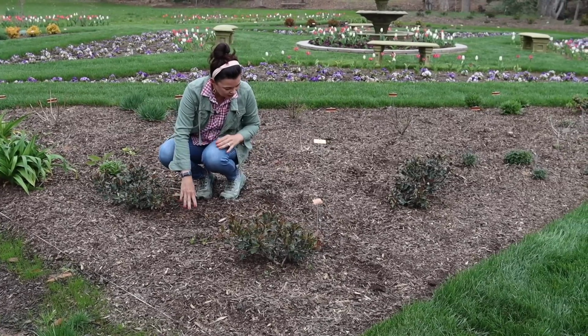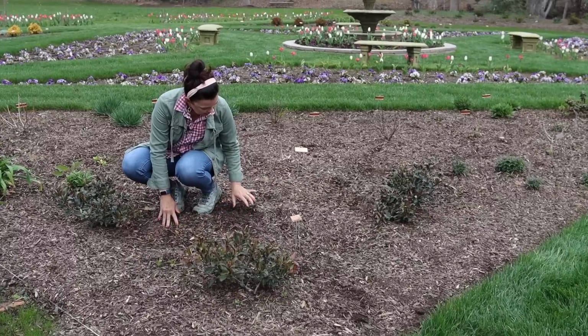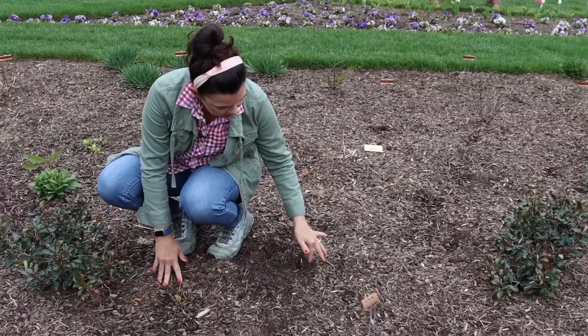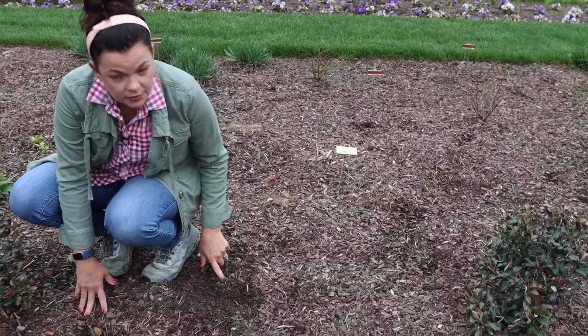Another fun little plant, Jerry actually, when he was filming just now, discovered this beautiful little Amsonia. You might start to see your Amsonias pop up. This is Storm Cloud. And I know it's Storm Cloud because it has such dark stems as it's coming up.